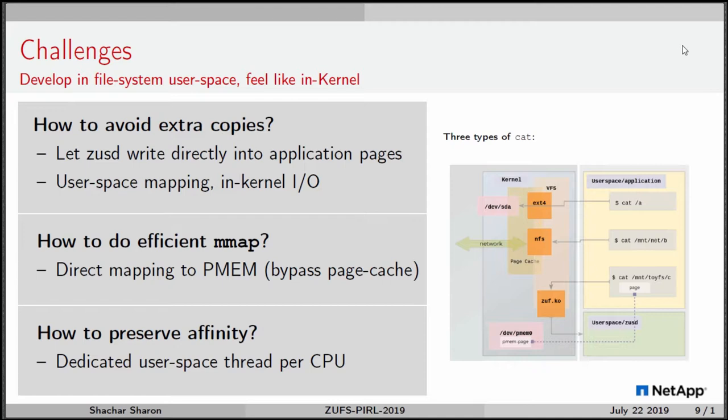How do we serve an efficient MMAP? Because we know that many applications nowadays, especially databases, use MMAP to access data. We provide a mechanism which bypasses the page cache and provides direct access to the PMEM. And also, how do we preserve affinity? We make a mechanism which guarantees that the entire operation will be served on the same CPU.